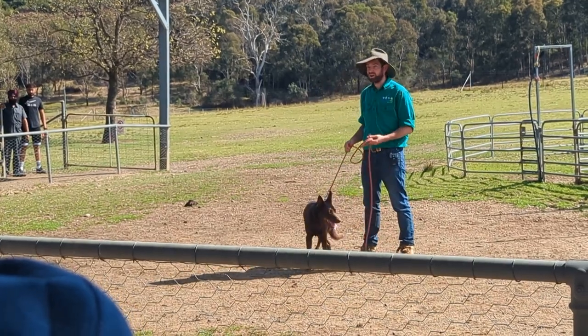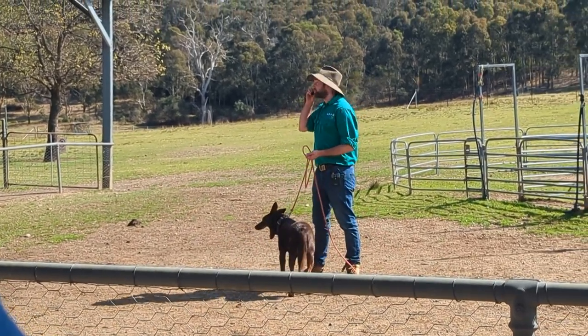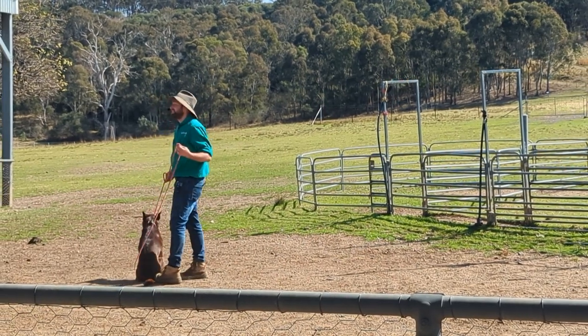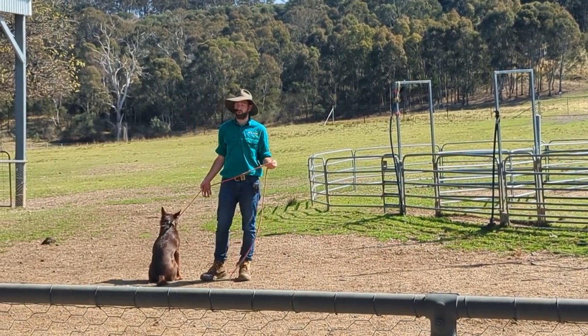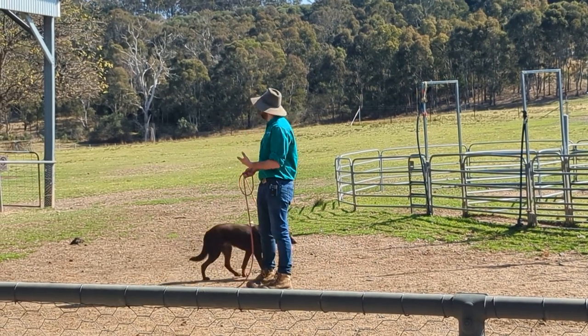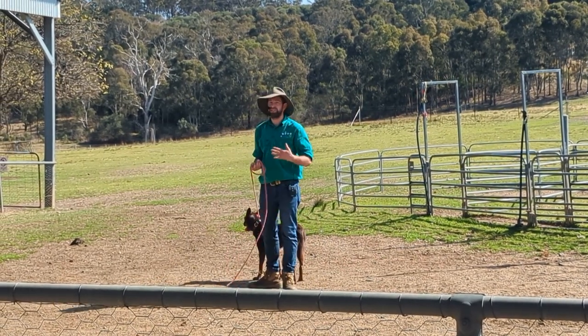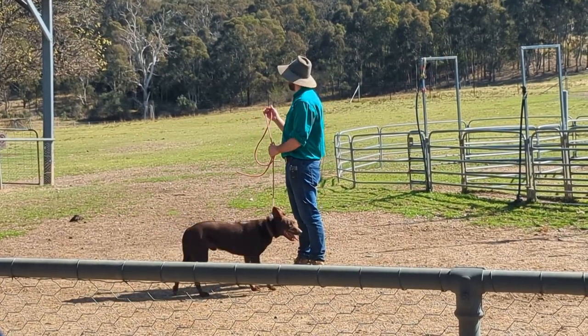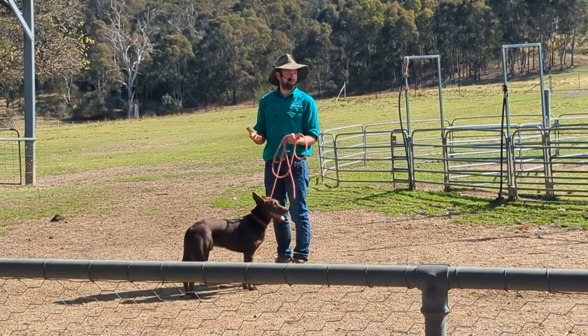Alright, Echo here, he's a working dog. Folks, working dog, pretty broad term. It can mean a dog that essentially does a job or helps us to do a job, right? So it could be on the farm, could be a guard dog, a sniffer dog, there's lots of different types of working dogs out there. Echo is classified as a herding dog, so it's his job to herd the animals on the farm.